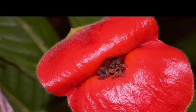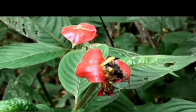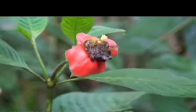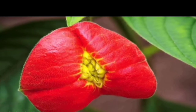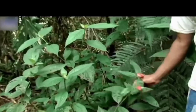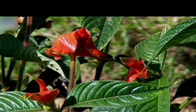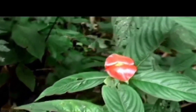Members of this family are recognized by their unusual leaves rather than their flowers. Yes, the luscious red lips that you see on this plant are actually its leaves. The flowers aren't nearly as memorable as they sit inside the lips, hidden from view. And they're not just any lips either. These resemble those of Angelina Jolie and Mick Jagger, perfectly puckered and ready to kiss. No wonder they're nicknamed hot lips.